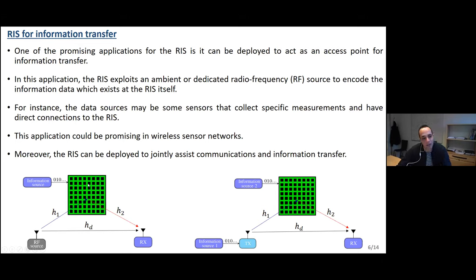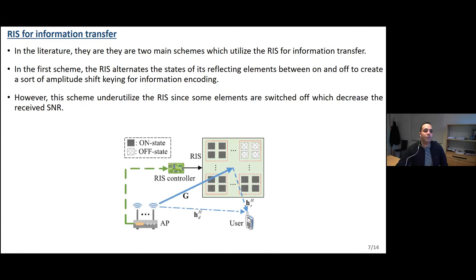In addition to these applications where we use RIS only for information transfer, we can merge it with conventional applications that assist communication. So we could have a transmitter that has information source one, and we have a RIS here that has its own information and would like to assist the conventional communication link between the transmitter and receiver using the beamforming gain of the RIS, and also would like to encode the data at the RIS in terms of the reflected wave from it. So it can be both applications jointly.